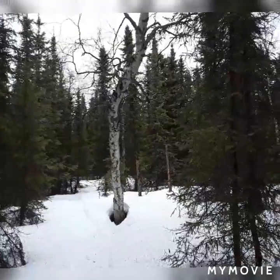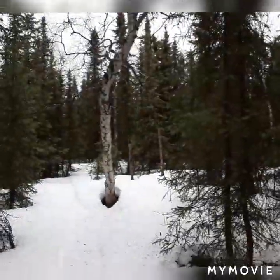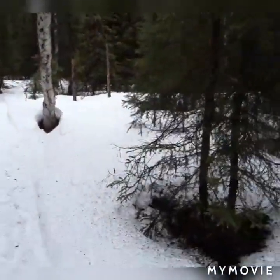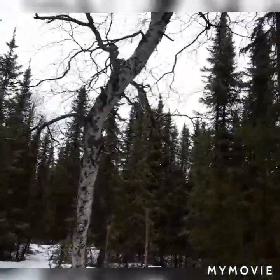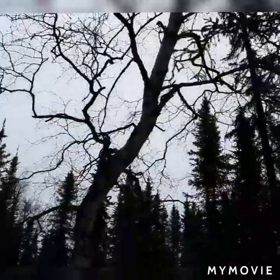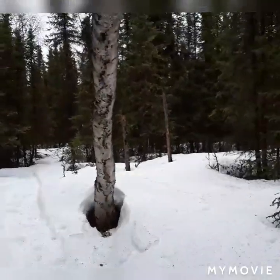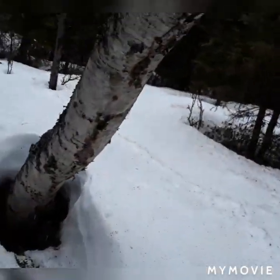Now, this is one of the more unique trees on this trail. I really like the shape of it. This is a birch tree that's shot out diagonally, and I feel like over the years it's grown so the top can reach the sun and the sky. So it's got this unique shape to it. And if you get closer, it's almost like a seesaw or something that goes back and forth.